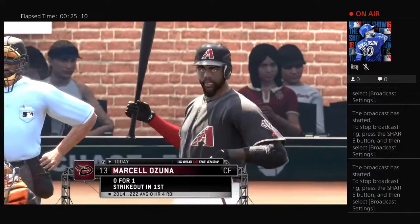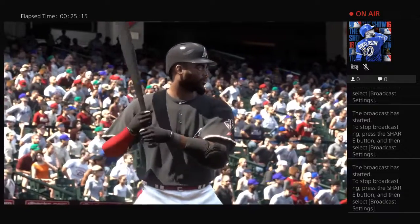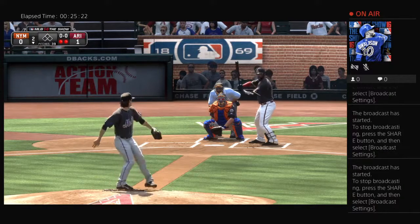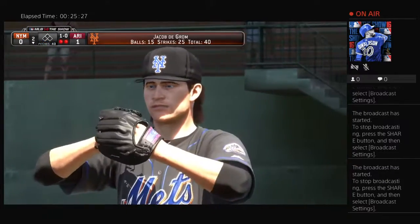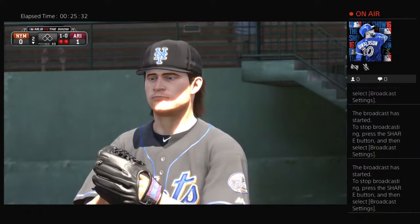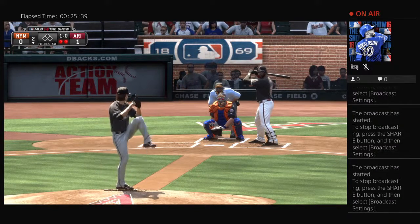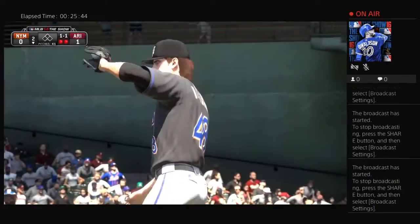Marcell Ozuna will stand in here. He was set down on strikes to start the home first. And a fastball just misses for ball one. That's not a sight you want to see this early as a starting pitcher. 40 pitches already. 2 out, nobody on. 1-0. Now a fastball for a called strike. It's 1-1.